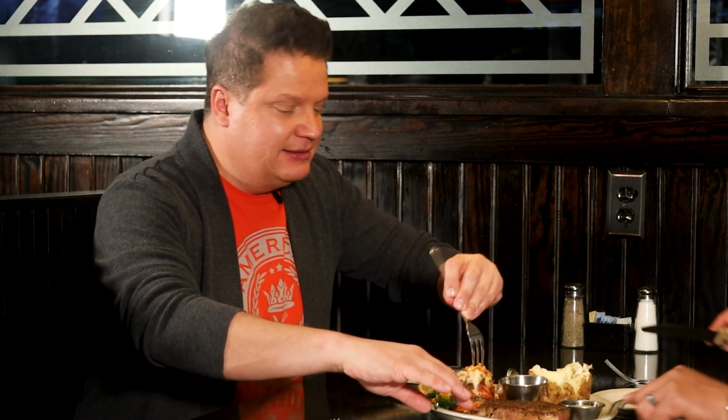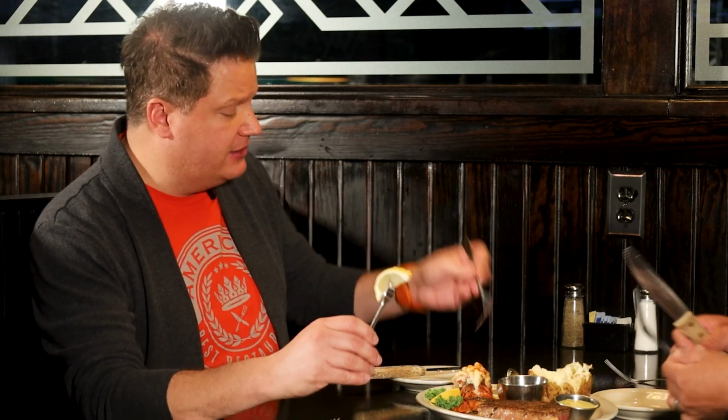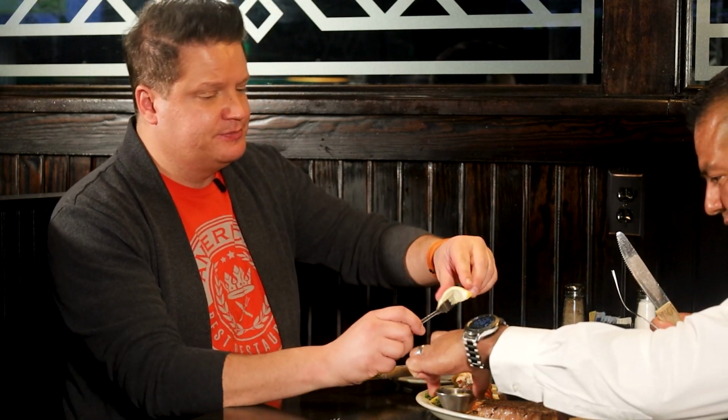Well, and that's the thing. If you're coming to a steakhouse, especially one of this magnitude, man, where you guys just do it the right way, this is what you expect to get when you come into a place like this. Oh, definitely. It just is. Well, are you going to dig in? You dig in. I'm not going to lie. I love lobster. So I'm going to go ahead and go in on the lobster tail a little bit.